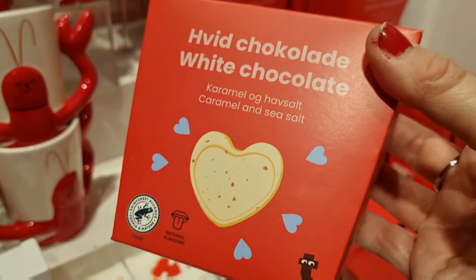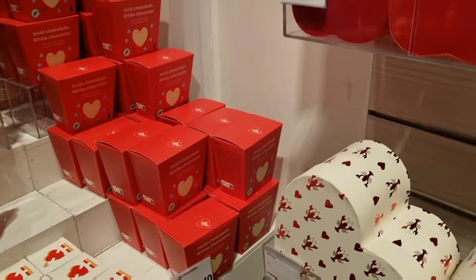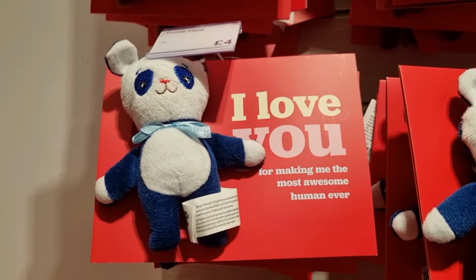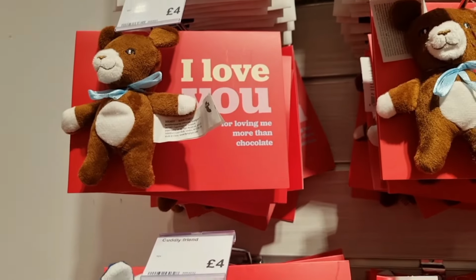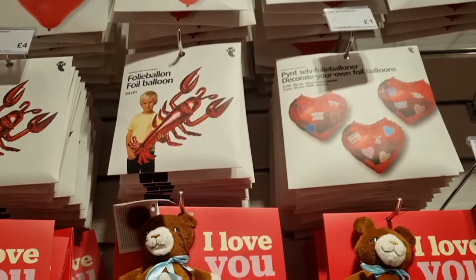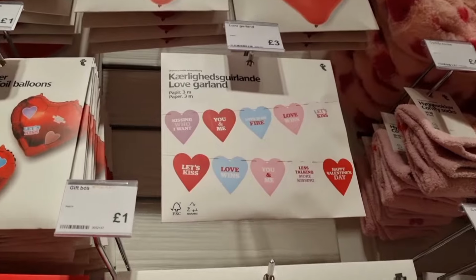And what are these here? Oh, I love white chocolate. Sometimes it's uber sweet, but if you get it good, it's nice. I love these little cards with the actual teddy attached. They're £4. You can have a bear or a panda. Oh, and up the top here, you've just got balloons, like the helium balloons, and some bunting, which is really nice.